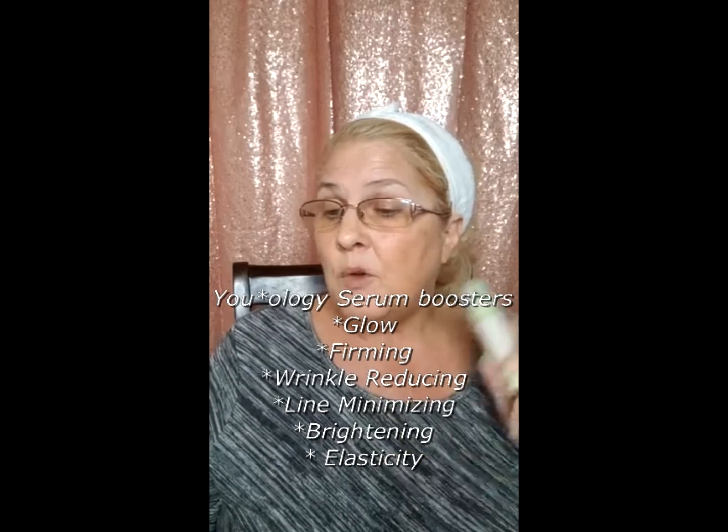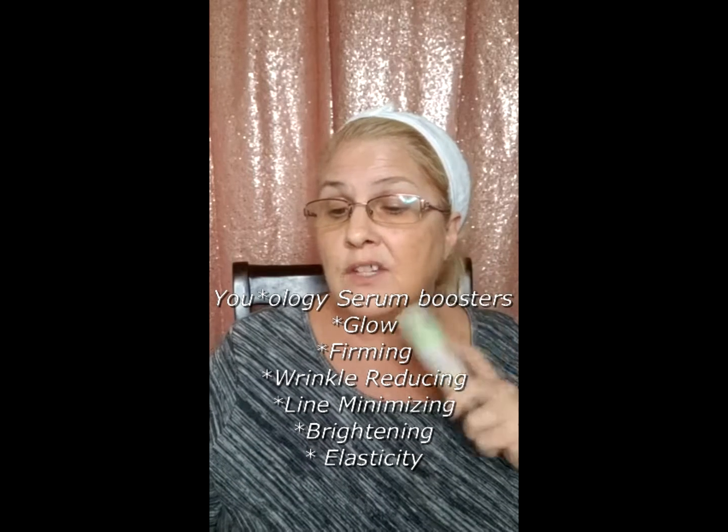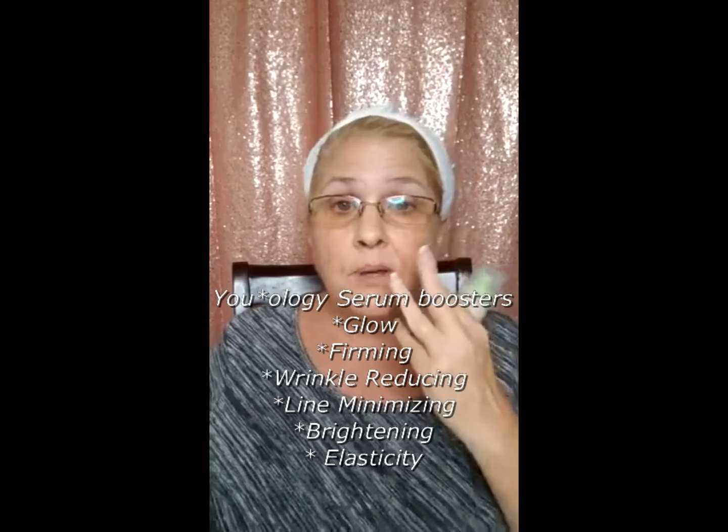The boosters for this are designed with highly concentrated ingredients, and it does absorb quickly into your skin, you guys. And this serum uses hydrating ingredients like vitamin E and olive oil to nourish the skin. You customize your serum and target the individual's skin concerns, adding the 3 boosters that you need by taking that quiz of your choice. So here are the boosters that you have to choose from: a glow booster, a firming booster, a wrinkle reducing booster, a line minimizing booster, a brightening booster, and an elasticity booster.